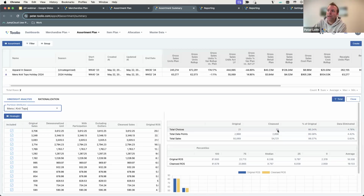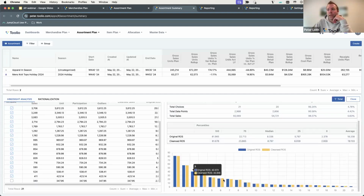And in this case, we cleansed out a single product that was about 5% of our assortment, but it only contributed about 0.6% of the sales in the assortment. And that gives me confidence that if I had cut that product from the assortment, it probably wouldn't have made a material effect on my performance, but it would obviously have been a big portion of the assortment that I'm actually reducing in terms of the width of the assortment. So once we do all of this hindsighting, we can then analyze that width and depth, and importantly, this curve that we've developed across our top performing down to our bottom performing products.